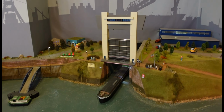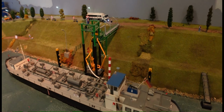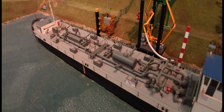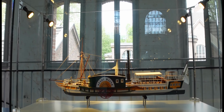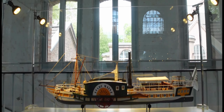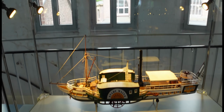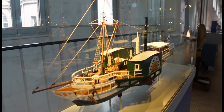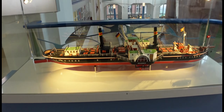There's the lock. Big barges, almost like gas connections or fuel. Great steamer here. Beautiful position in the museum as well with these windows in the background. It is truly epic. The steamer, Mannheim.